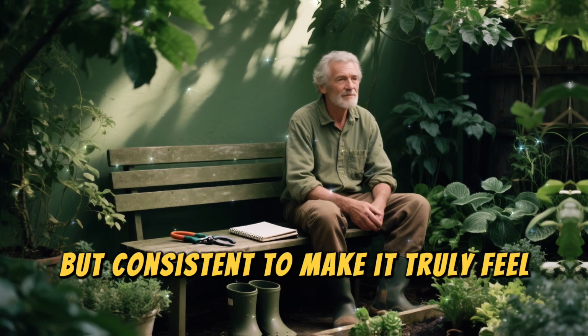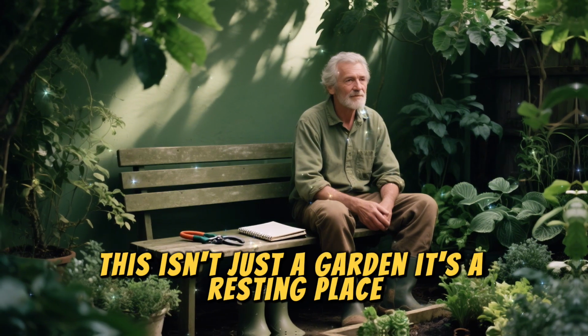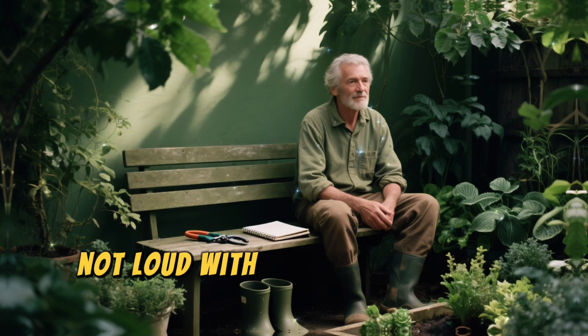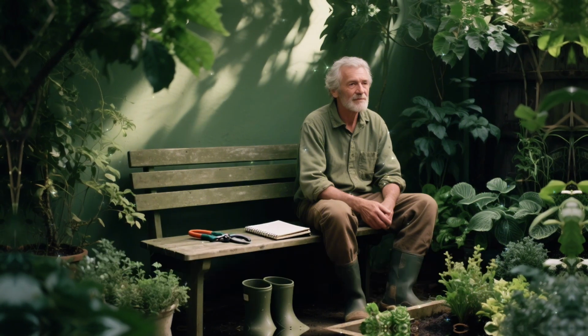To make it truly feel like a retreat, add a low bench or a single chair. This isn't just a garden, it's a resting place. A spot to read, to breathe, to sip something warm. It becomes your hideaway, not loud with color, but full of quiet beauty. So, if you've ever felt like your shady space is a challenge, think again.